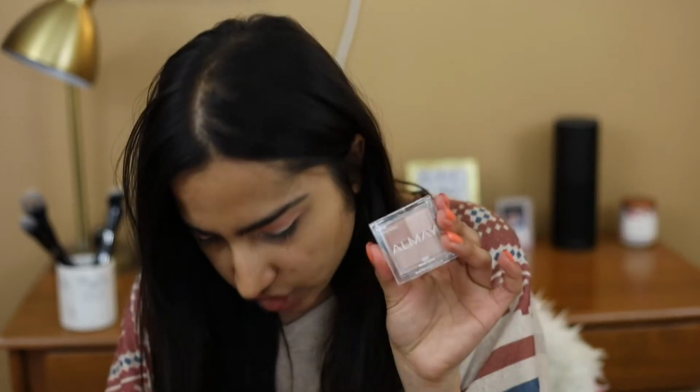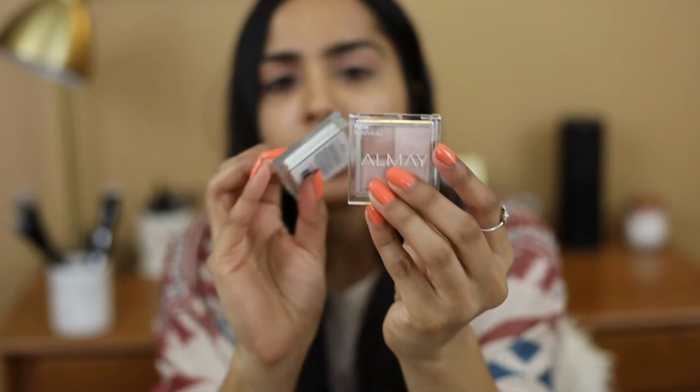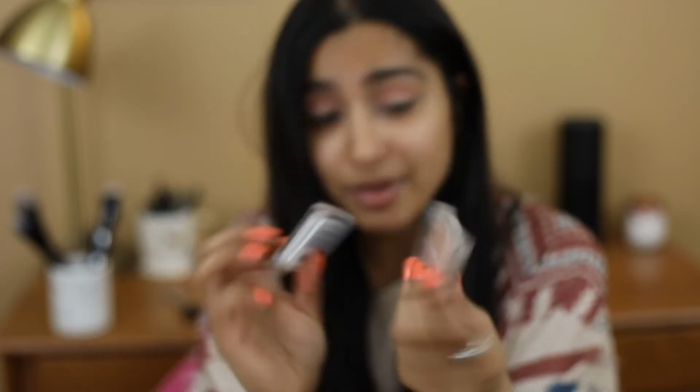So next I'm going to go in with 120, which is Never Settle. 120 actually looks a lot like 230 in my opinion, except that 230 is just slightly a little bit darker. Just looking at the matte shades, they basically look the same to me, but one of them is significantly darker, but that's just my opinion. So I'm going to go in again with my Shade and Light brush after I use my Clean Sweep, and I'm going to apply this to my crease.